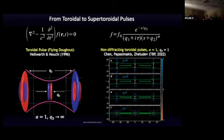And this is a typical situation for Q not equal to 1. So it's focusing and defocusing, and then stops focusing and propagates as a non-diffracting toroidal pulse. And you can see that this pulse has a broad spectrum. It is a single short pulse. And nevertheless, you can construct electromagnetics in a way that this flies as a bullet.